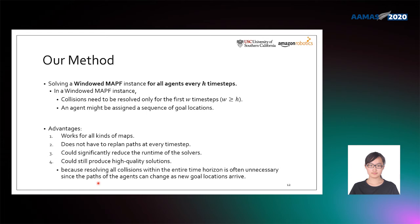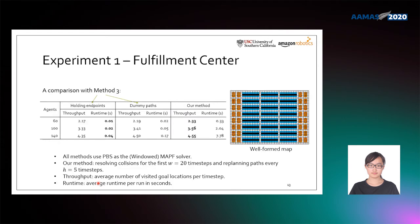Imagine that we are in a very dynamic environment. Resolving a collision in the distant future is unnecessary since your paths might change in the future anyway because of other agents. Now let's look at the experiments. We first test our algorithms in a fulfillment center. We pick a map that is well-formed so that method 3 can be applied here. Holding endpoints and dummy paths are two realizations of method 3, and we compare them with our method.